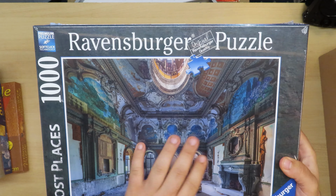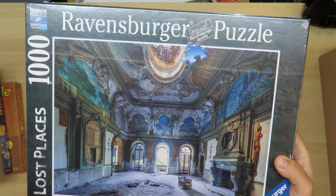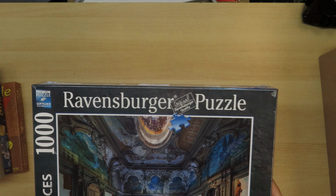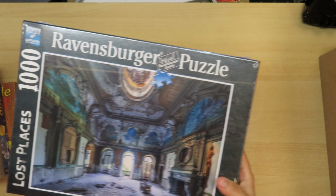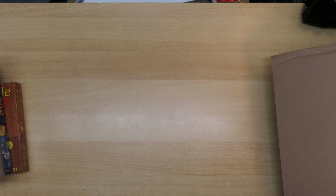So I really like this. They also have these Baroque style paintings, this fireplace. I have some jigsaw puzzles that are of that type, but not from Ravensburger. They are from the brand Schmidt. And this one was very interesting, so I bought this one too. And let's go to my main source of jigsaw puzzle acquiring. And let's see what we bought this time.